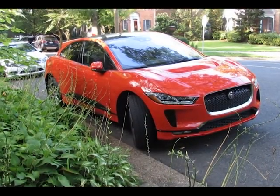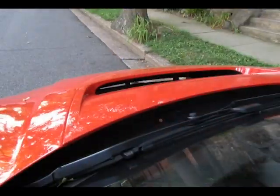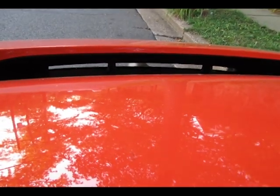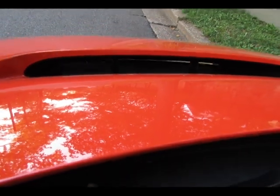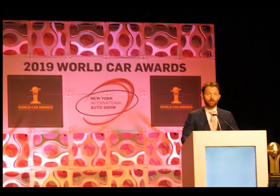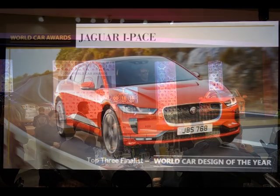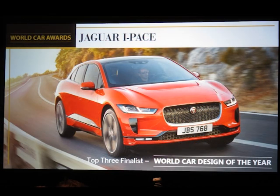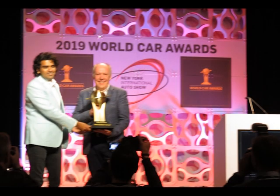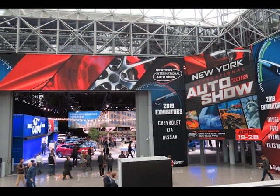Aerodynamics are key in any EV. The smoother the vehicle moves through the air, the less power it needs to propel it. So it is interesting to see the hood scoop that is actually an open wind tunnel from the lower part of the front grille to the top of the hood, directing air across the roof of the vehicle. The Jaguar I Pace did take the World Car Awards in 2019 for both the Design of the Year award and the World Green Car title, with designer Ian Callum accepting those awards at the 2019 New York International Auto Show in April of 19.